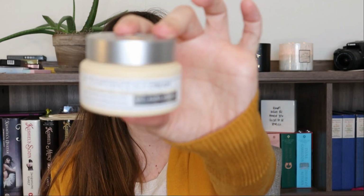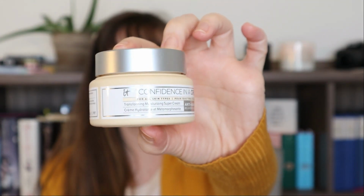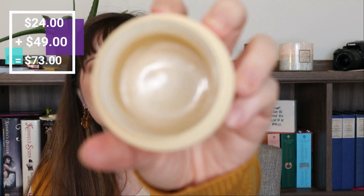All right, so the big heavy thing in here that I'm going to get out before I accidentally drop it is this right here from It Cosmetics. This is their Confidence in a Cream. Used this guy up entirely, so we are totally empty in there.